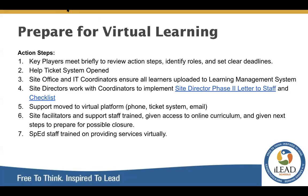Number 3 was site office and IT coordinators ensured that all learners were uploaded in the learner management system. When we sent out that initial contact information, we also said to all of our families, is all of your emergency contact information updated in our system? If not, please do so. So we could update all of that. And so our learners were ready to go at a press of a button to get them all uploaded into our systems. Number 4 was the site directors worked with the coordinators to implement the plan.